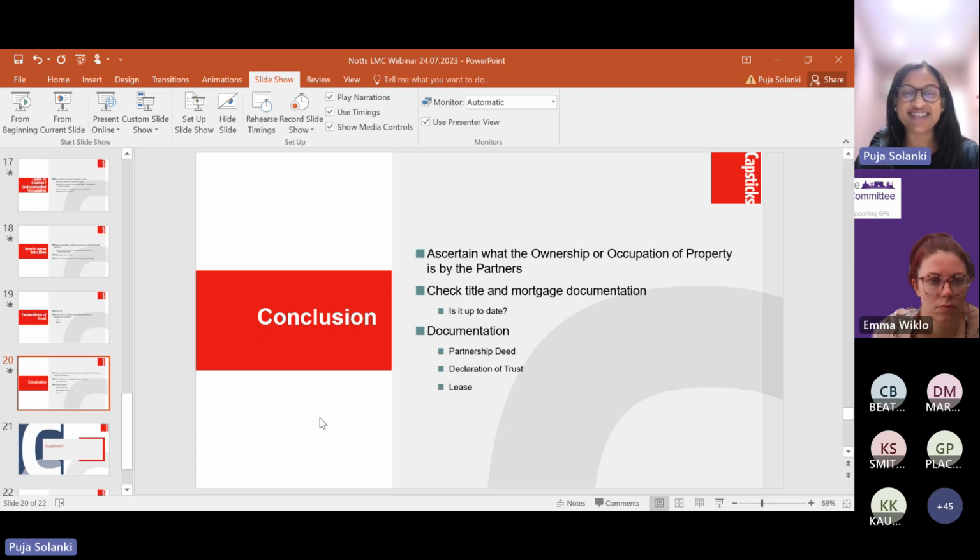Maybe check your title at land registry. Is it up to date? There may still be retired partners on it. It's perfectly normal. We see it all the time. And obviously that will correspond to whoever's on the mortgage as well. And think about whether or not that needs to be updated.